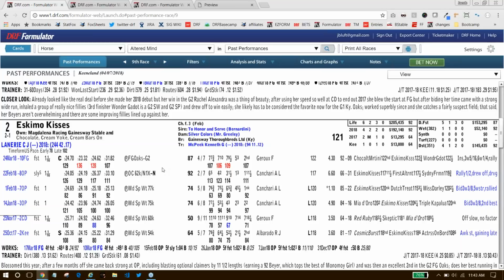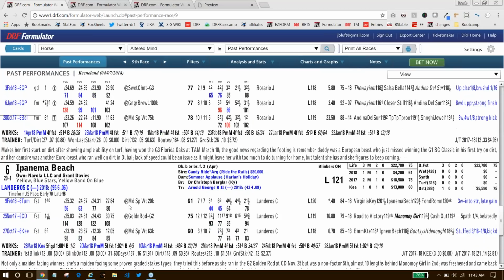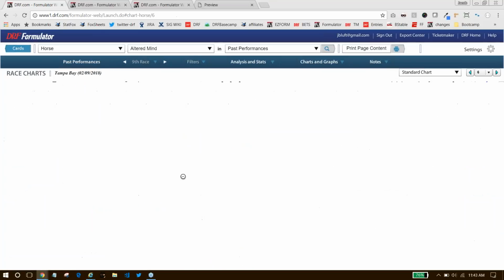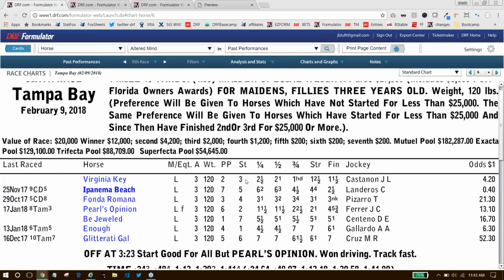Maybe a kind of weird, wacky long shot to use underneath is the number 6, Ipanema Beach. This is a horse I think was against the race flow last time out. Whether she's good enough to win this race, that could be a completely different story, but she was up against it from a pace standpoint, and Ipanema Beach might be able to sneak into the number, but I don't want to really have too much money in against Monomoy Girl.